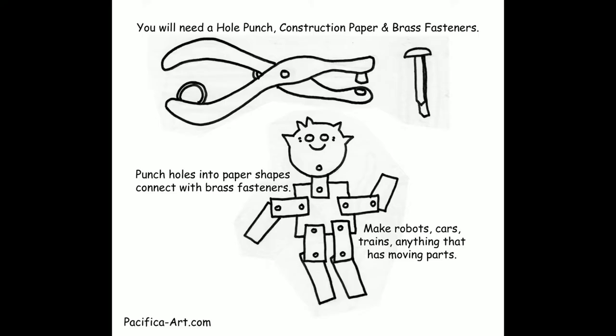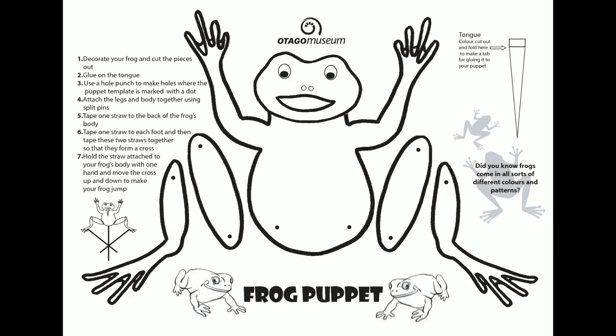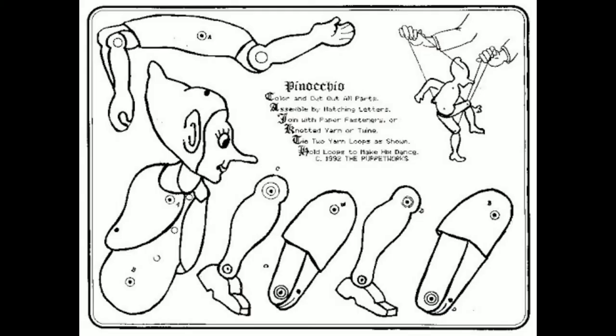I bet many of you made these paper and brass pin puppets as a kid. Conceptually, my cospics are the same thing, but scaled up to costume size and using anatomy instead of pins.